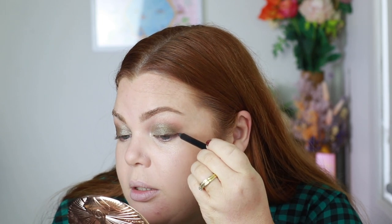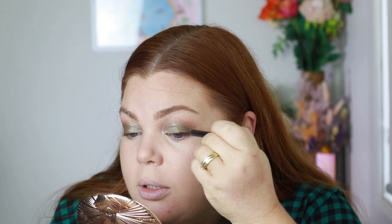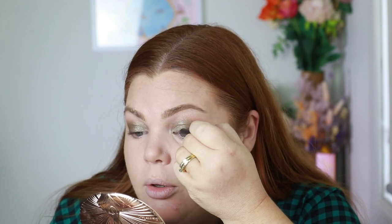Just got the NYX brow glue, which I hated at first, and now I can't live without it. Let's do the rest of my eyes because I really want to get onto this blush. So with this, I'll do a brown eyeliner. I've just got my Melt one that I use in my everyday, and it is in the shade Colombia. I don't think they're sold anymore. I think I got it in a mystery box, and they put it in there because they discontinued them and brought out new ones.